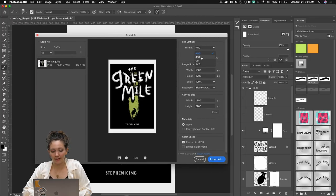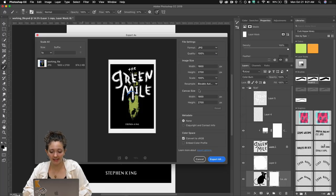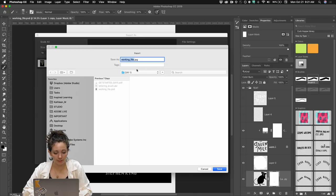It's really easy to add illustrative elements to your designs, even if you aren't an illustrator. You can find vector shapes on Adobe Stock and bring them into Photoshop, and you can apply filters to them to make them look a little more illustrated. You can add a layer mask like this, add a little bit of texture to it. There's really tons of options.